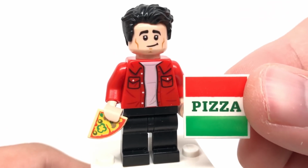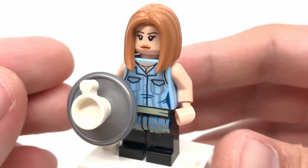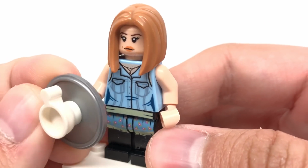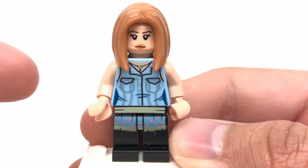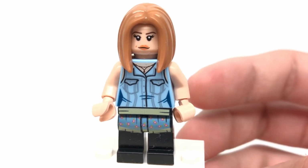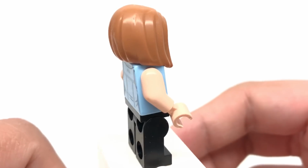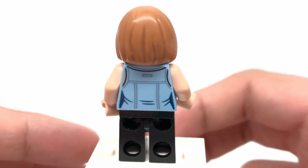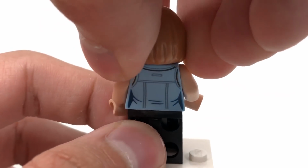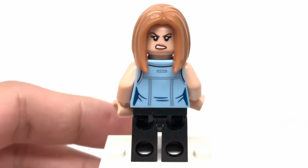And the set also includes a 2x2 print of a pizza box to go along with that slice of pizza. Rachel is in her Central Perk waitress outfit where she has this little tray with a little saucer on it. And underneath, she has a new torso and leg printing. Her face print isn't new though, it's actually from the Star Wars line originally. It's become pretty common over the years. The hair piece is new in that color though and exclusive to the set, so I really appreciate that. Some more back torso printing and an alternate face where she looks a little peeved.